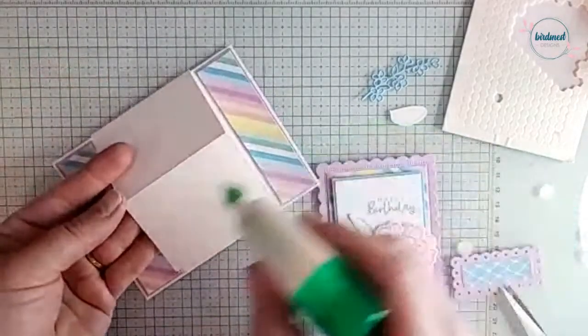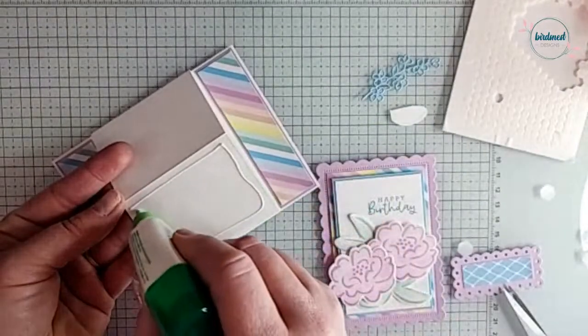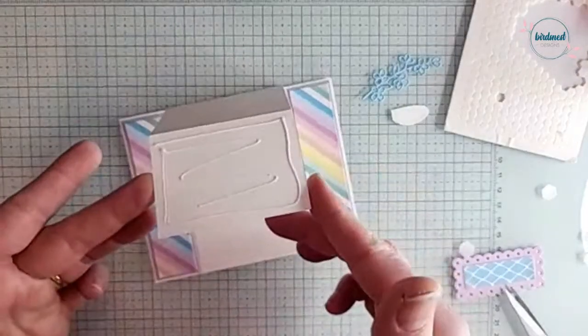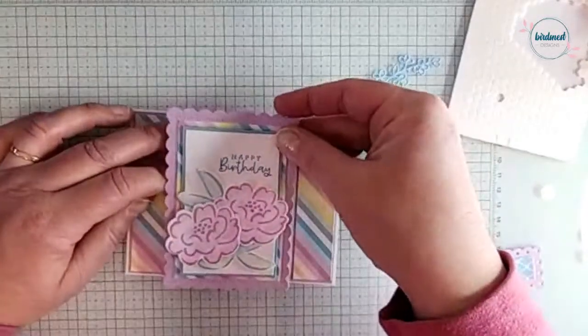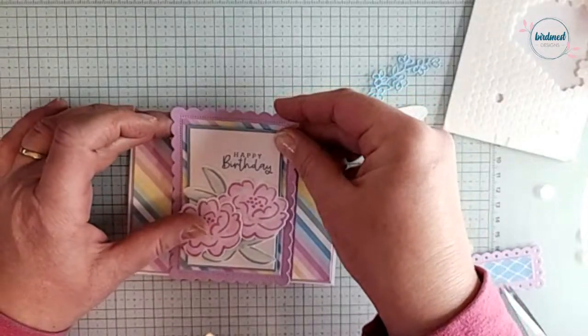So I'm going to take my Tombow glue. Now I do suggest a Tombow glue because it gives us that wiggle room that we like in case we don't get it placed just right. Okay, so put it just on this bottom piece. That's important. Don't put it up here. And then close that down and center your beautiful little centerpiece here over top.